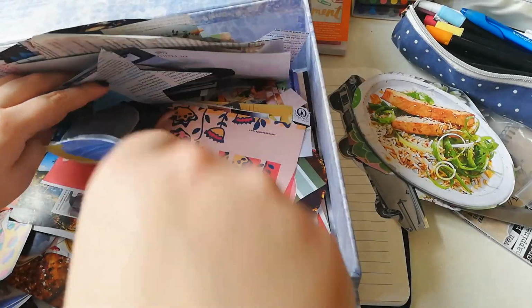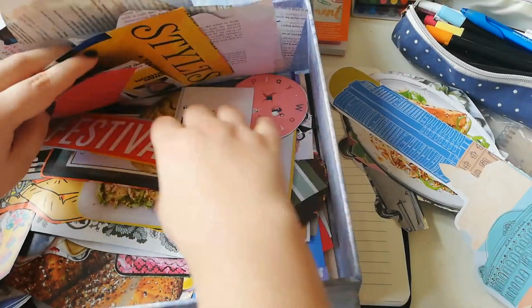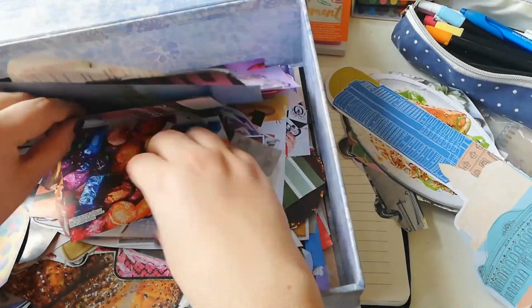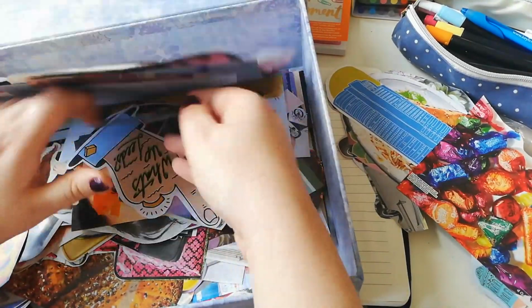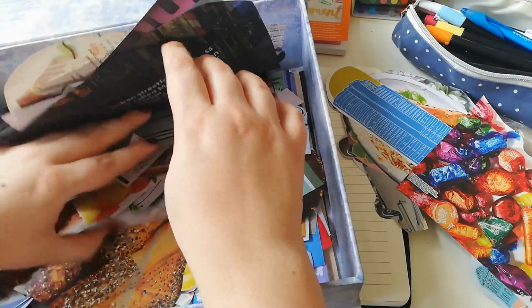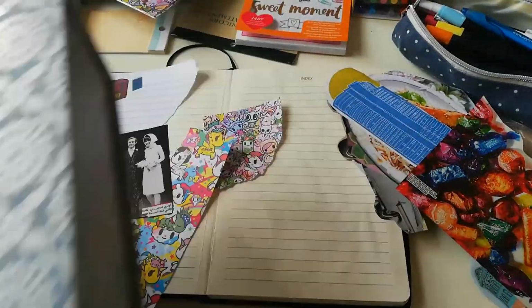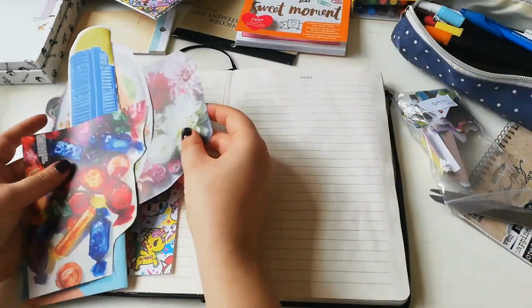You can get them really cheap, definitely under £1, sometimes 50p depending on where you are. And all the food ones are usually from Sainsbury's, Tesco, Asda, the supermarket magazines, you know, the freebies that you get at the till when you're going to leave, with seasonal foods in. Grab one of them, always great pictures in there.